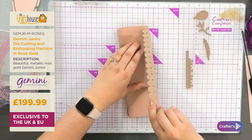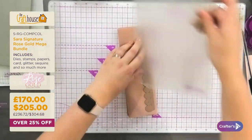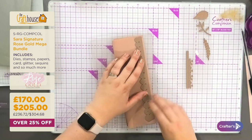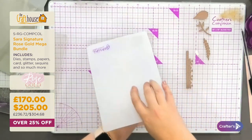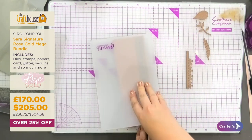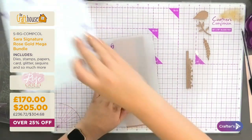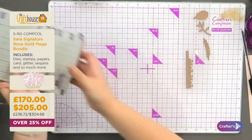Now, look at this. So this here, I'll just cut these on my Gemini. Although what I love about these is they will go through the mini. So I'm just going to cut a couple of strips of the flower forming foam. So it's just a regular sandwich. And the great thing about these is it's different to all the other flower forming that you've got, because this is a flower forming quilled flower. So it's going to give you a completely different finish.